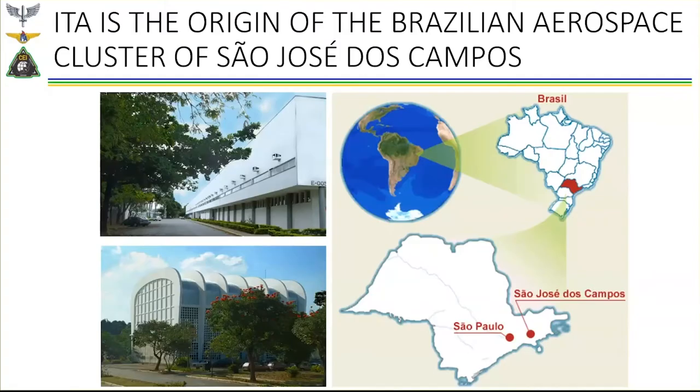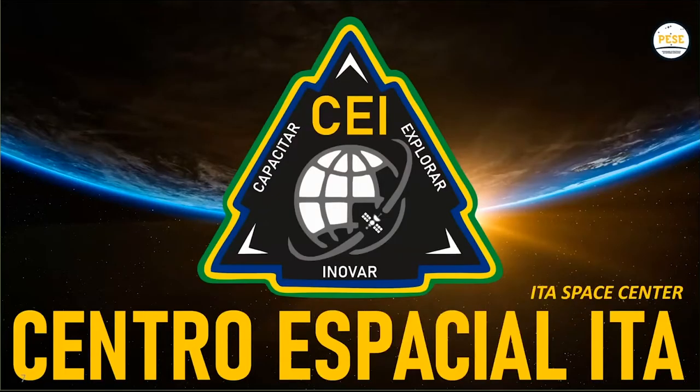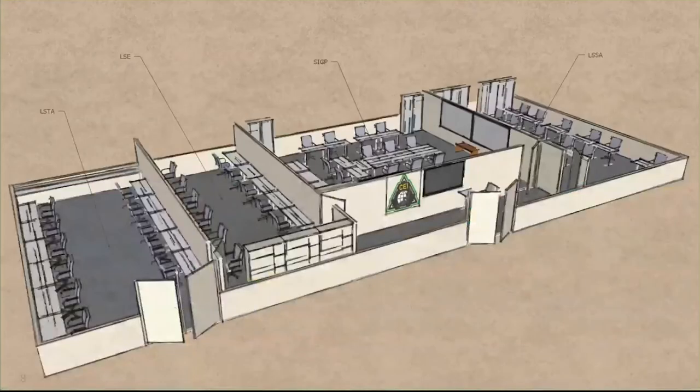At the beginning of this year, the ITA Space Center was inaugurated. This is where I work nowadays. It aims to capacitate, explore, and innovate in the areas of aerospace research. We have four main laboratories, as you can see here. First, SIGP, where we have contact with our stakeholders and clients.